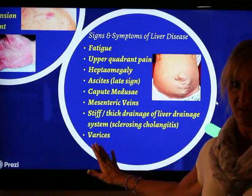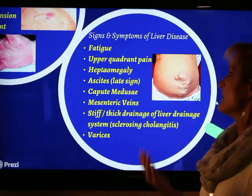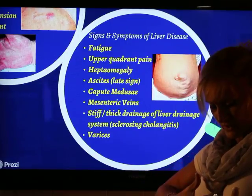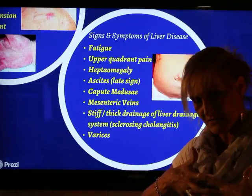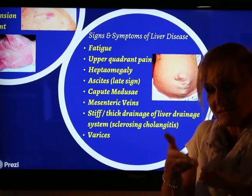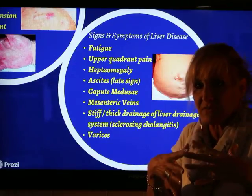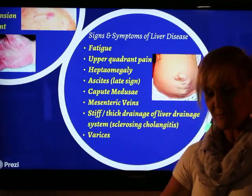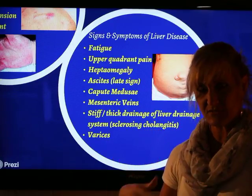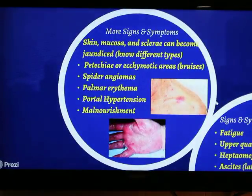They get all kinds of varices. They can get esophageal varices because going back to the anatomy, you can see how close that esophagus is. So when all of the arteries and the veins in the liver are starting to get backed up, it pushes up into the esophagus. They can get esophageal varices. They get mesenteric varices. Basically, all of the veins that are supposed to be coming back to the right side of the heart are getting congested and filled up. So those are some signs, but wait, there's more.